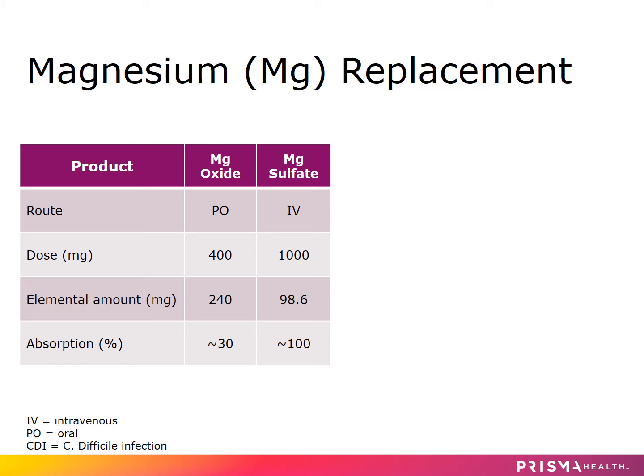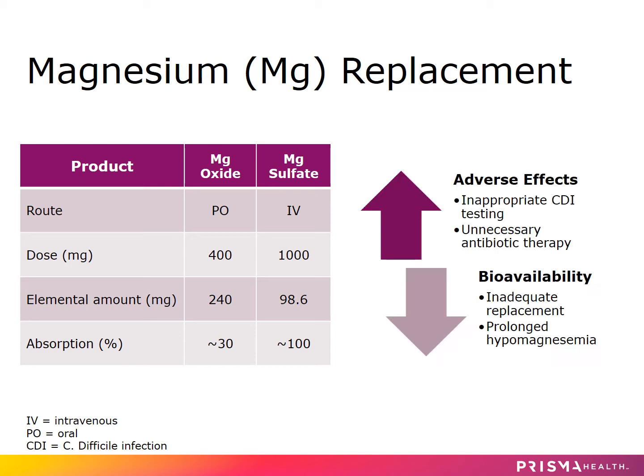And then comparatively, 1 gram of IV magnesium sulfate has 98.6 milligrams of elemental magnesium, and this has a much higher bioavailability. Additionally, oral magnesium oxide has the risk for increased adverse effects such as diarrhea and the potential for increased C. diff testing by healthcare personnel, and its reduced bioavailability raises the concern for inadequate magnesium replacement and prolonged hypomagnesemia.